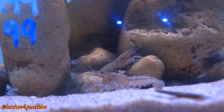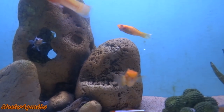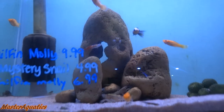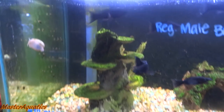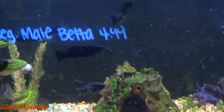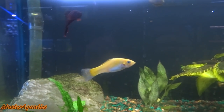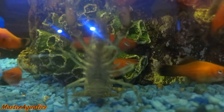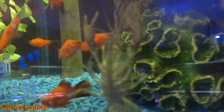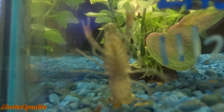Check out these shrimp. So we got some shrimp in there. And then down below we got some black mollies, along with some rooster snails. And then down below we got more creamsicle mollies and another red betta. Well, this guy is getting fed up with all these fish. Relax, bro. You're good. Just relax. This guy is trying to get out too. What's wrong, buddy?